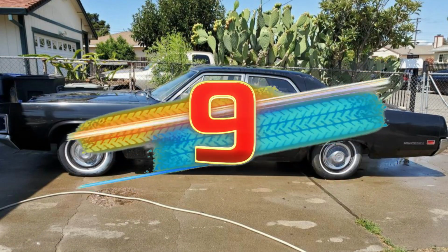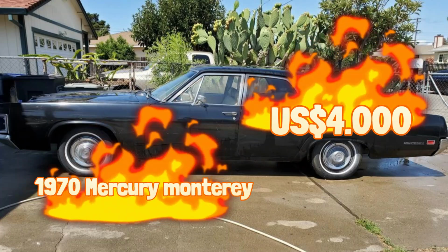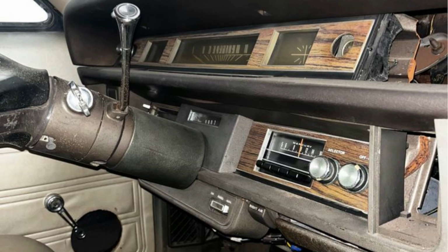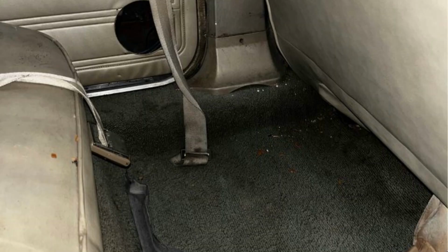Number 9. This 1970 Mercury Monterey, priced at $4,000, offers an excellent foundation for a project car. Though currently non-operable, it only needs minor work to get back on the road. This classic Mercury features an all-original interior, which is still in good condition, making it a solid choice for restoration enthusiasts. The exterior remains in fair shape, and a clean title adds to the car's appeal.